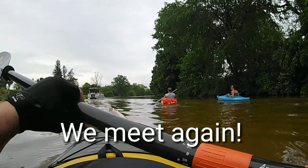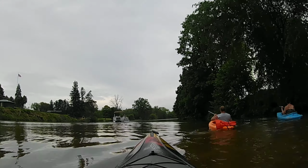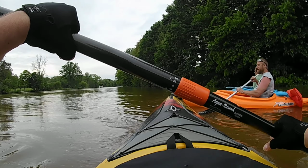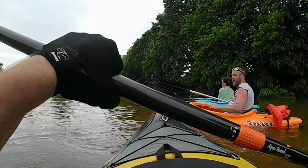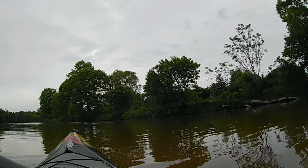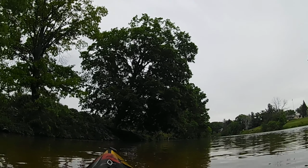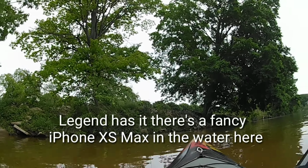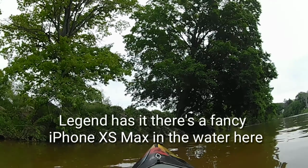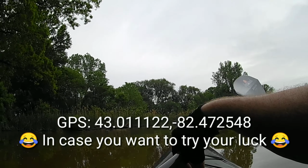God, I'm not following you guys. Make it all the way to the canal? Normally I do, but there's like a spot halfway down where I like to take the little offshoot. There's my kayak. Thank you. This is about $400. Thank you.